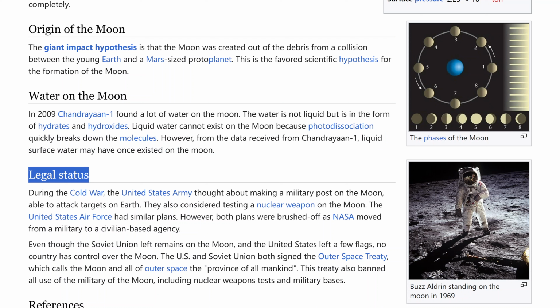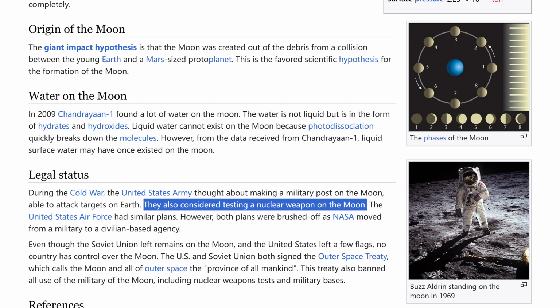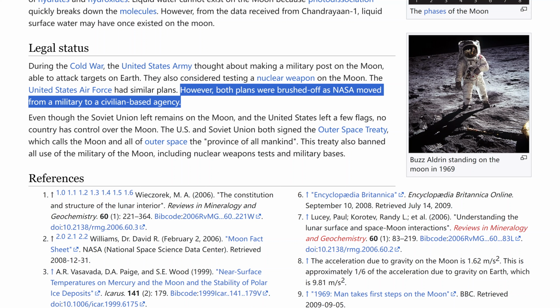Legal status. During the Cold War, the United States Army thought about making a military post on the Moon, able to attack targets on Earth. They also considered testing a nuclear weapon on the Moon. The United States Air Force had similar plans. However, both plans were brushed off as NASA moved from a military to a civilian-based agency.